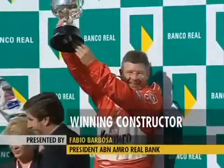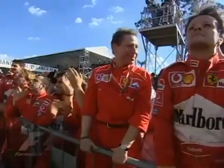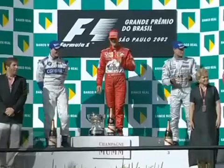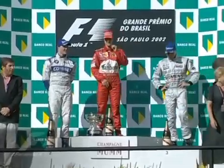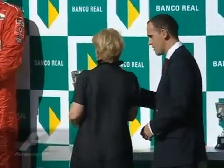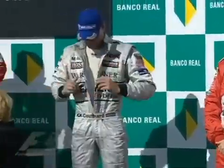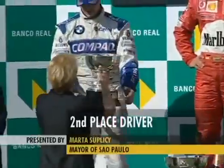Yes, it's been a very, very difficult start to the season for David, but finally he's on the podium, 4 points. And the championship hopes that he said were dashed after Malaysia, well, he's still a long way to go, but you know, there are still many more races, 14 more in this year's 17 race championship. Trophy to second place man Ralf Schumacher.